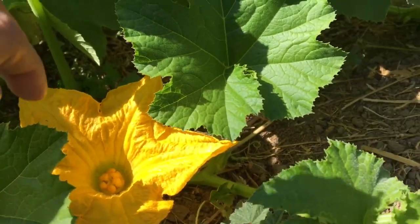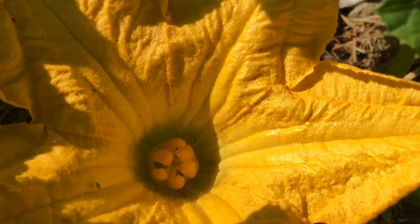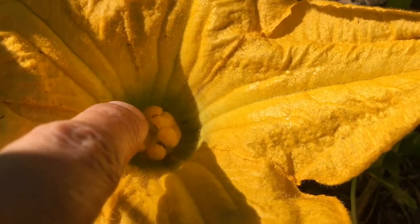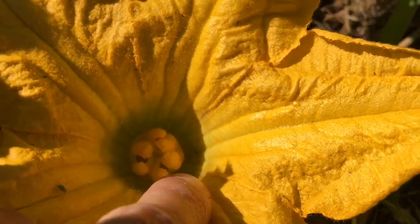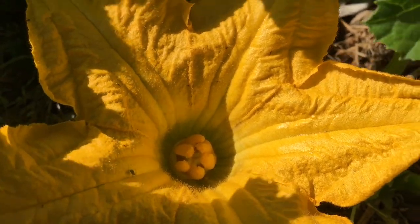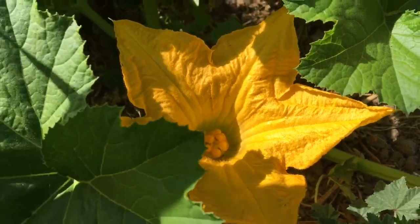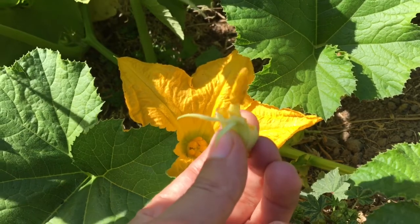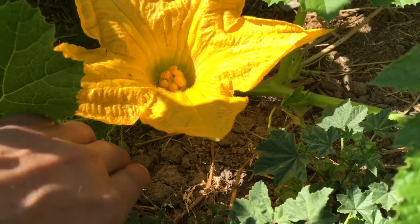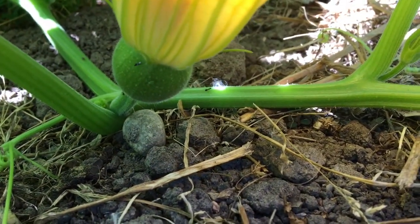I like that. So, a couple ways that you can tell it's a female flower. You see here inside the stamen, you can see all these little dots and nubbins. So a female is going to have a bunch of little nubbins, whereas the male, I used this to pollinate this female flower just now. The male only has one nubbin. And if you look under it, it looks like it has a little tiny miniature pumpkin under it.